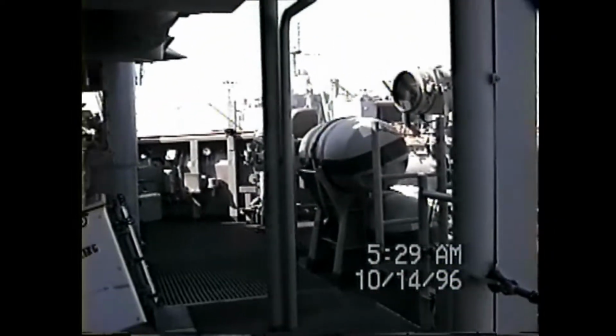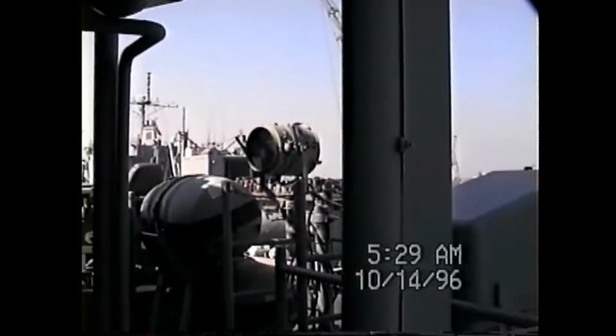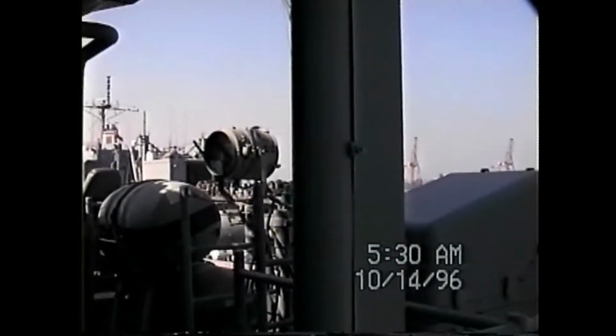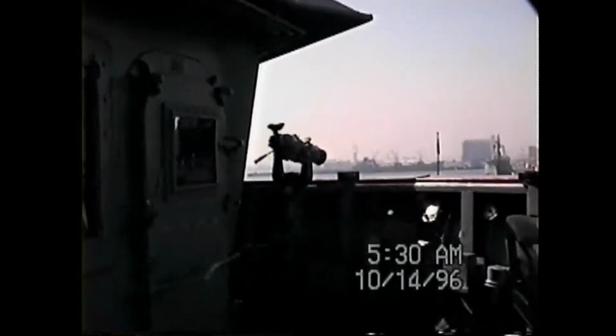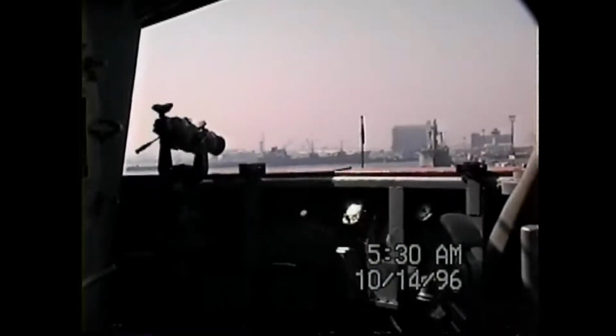Over here is the bridge wing. You can see we got our signal lantern right there. That's used for the signalman to send light messages using a Morse code style to other Navy ships. But up forward over here, we have the big eyes, those binoculars right there. That's the lookouts used to spot other ships while we're out underway.